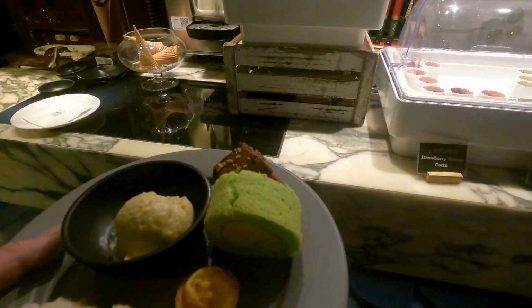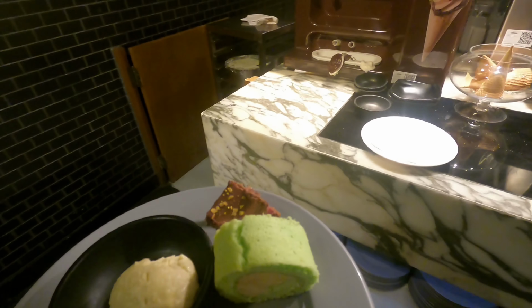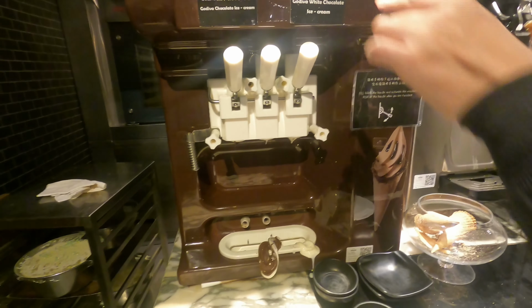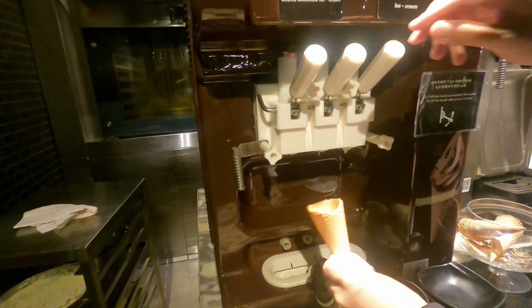Oh, I don't have the spoon for this one. Do you want this? Yeah, can you get it for me? Let's have the Godiva. Do you have this Godiva? Okay. I don't want the white chocolate. Let's try the chocolate ice cream first. Yeah, this one. Here? Yeah.